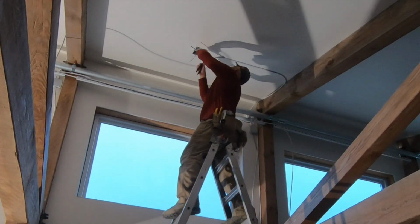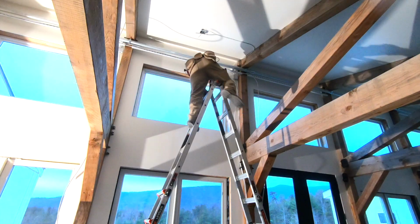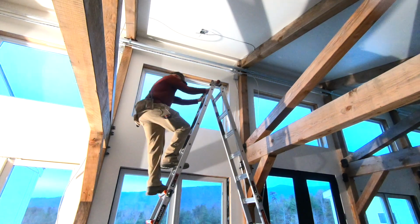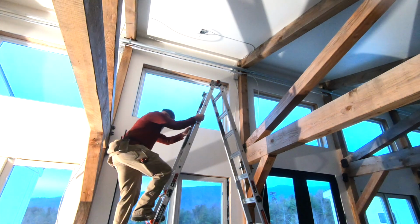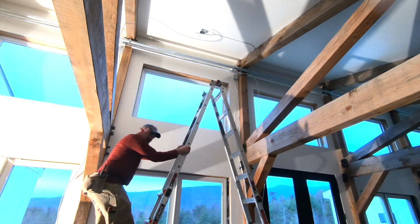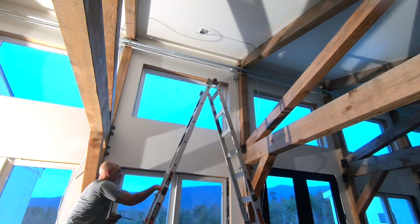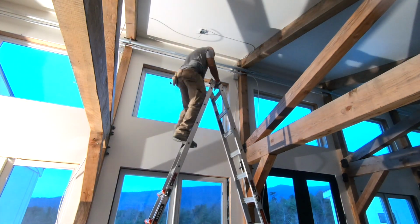It feels like I've been doing electrical in the house forever. I'm sure that a professional would have finished this in a day or two. But for me, all the overhead work is daunting. I wouldn't say that I'm afraid of heights, but I certainly have a respect for gravity.